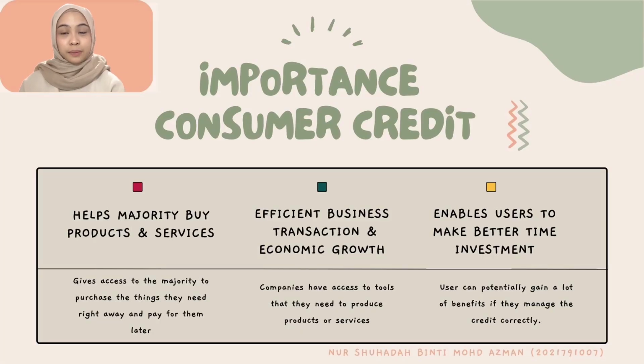Next, I'm going to explain the importance of consumer credit. Firstly, consumer credit helps the majority to buy products and services. For example, a house or a car that is usually impossible to pay all at once. Hence, consumer credit will give access to the majority to purchase the things they need right away and pay for them later, as several department shops and vehicle dealerships provide convenient financing solutions to their customers, such as deferred payments and cheap interest rates.